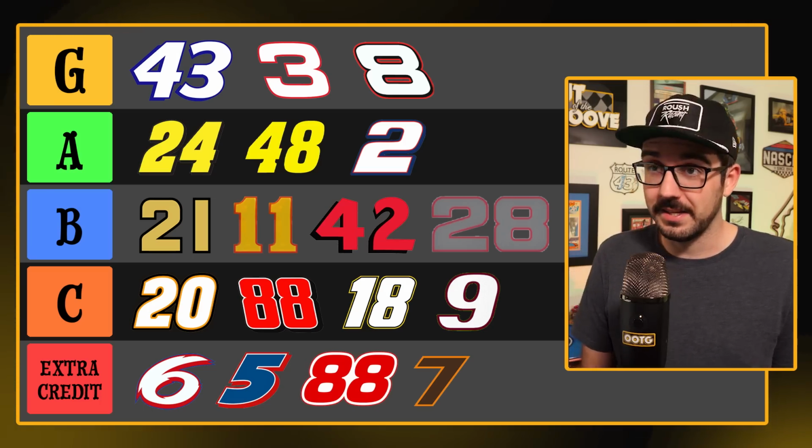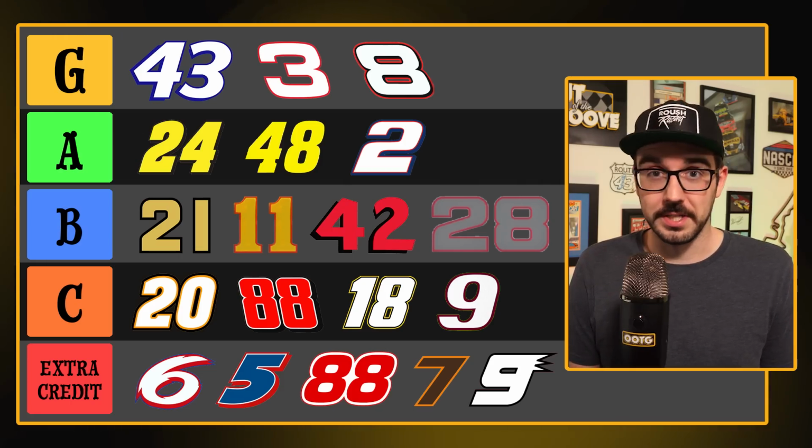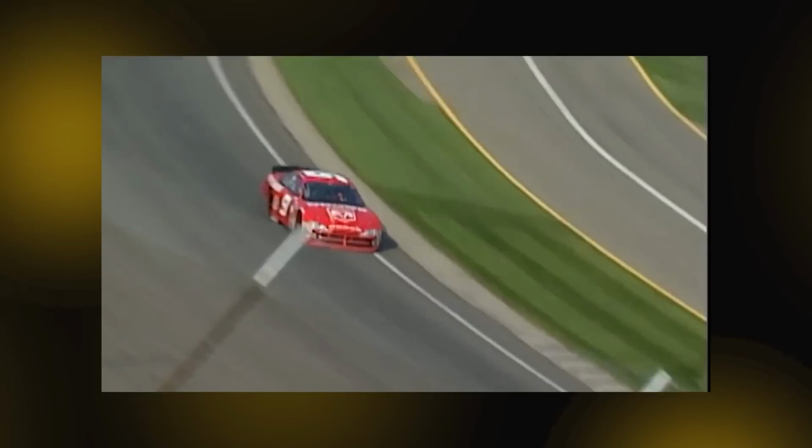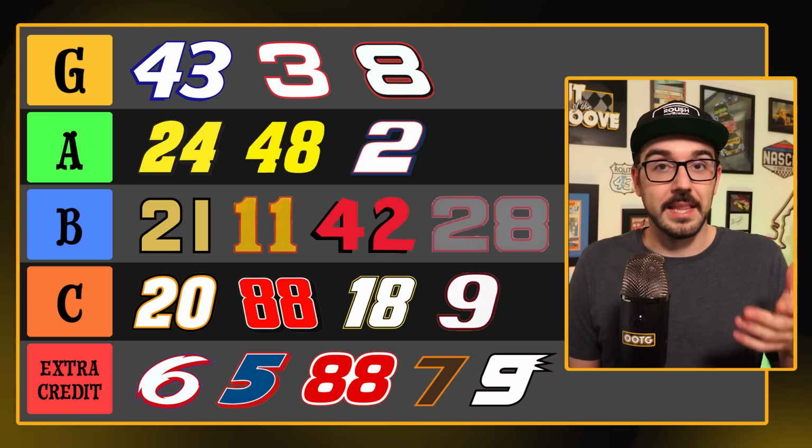And finally, I teased this earlier. Yes, the Evernham number 9, one of the most iconic logos in NASCAR history. I agree. A lot of people will associate this with Dodge's big return to NASCAR in the 2000s, bright red schemes. Hendrick ran a throwback to this scheme recently. Iconic drivers again like Bill Elliott, Casey Kahne made this number relevant. Absolutely iconic.